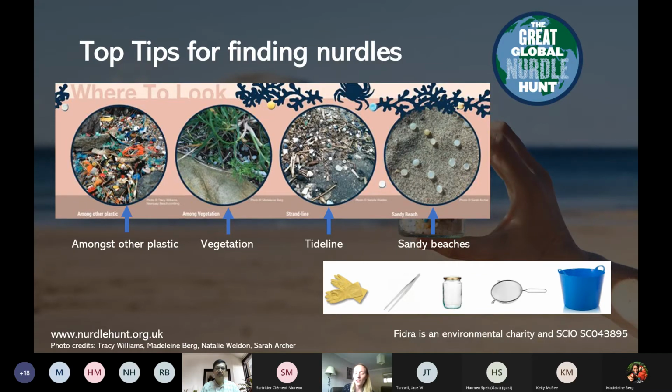Sandy beaches are easier to hunt and spot for nurdles, but that's not to say that you can't look for nurdles on a stony or pebbly beach, or any sort of other body of water for that matter, like a river or a lake. You can search for nurdles here. They're just easier to spot on a sandy beach.